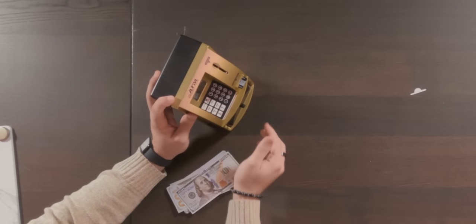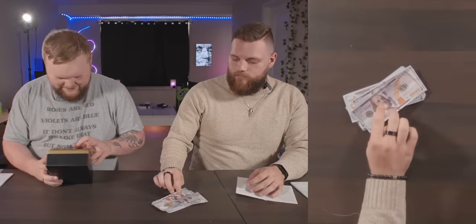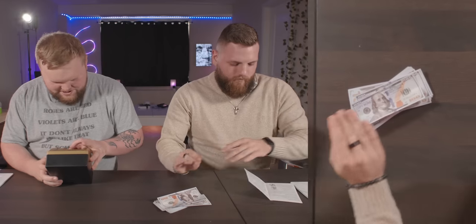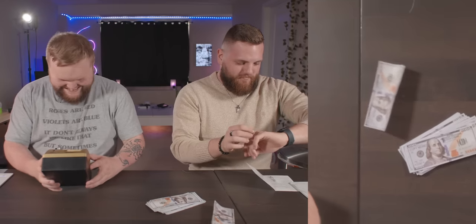Oh wow, look, we made a withdrawal! It's so secure! Try getting that back. Please enter password. Let's see if it worked. Please enter project amount. That's how you do it. 69. You saved $69. Haha, yeah!